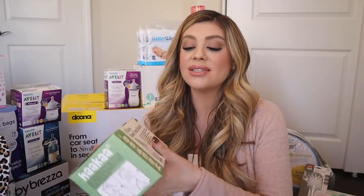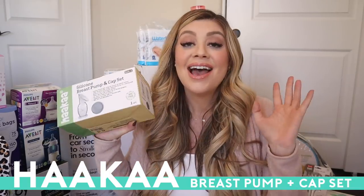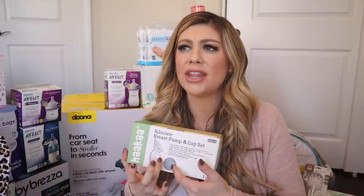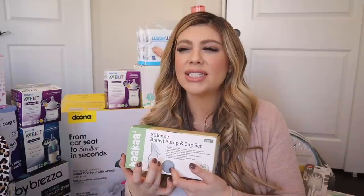Okay, so next up is the Haka here, and I did not use this the first time around. My sister used it. I told her about it. I was like, you should try this out. She did it. My sister was breastfeeding till Caspi was, I think she just stopped breastfeeding, and he's like 16 months. I think she just finally cut out her last feed. So she had a lot better of a breastfeeding experience than I did.